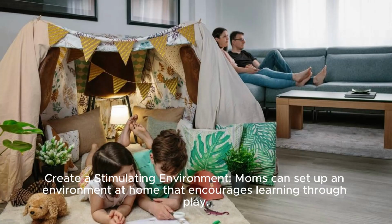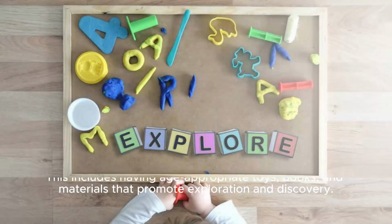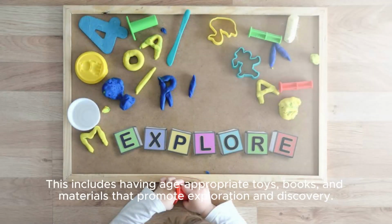Create a stimulating environment. Moms can set up an environment at home that encourages learning through play. This includes having age-appropriate toys, books, and materials that promote exploration and discovery.